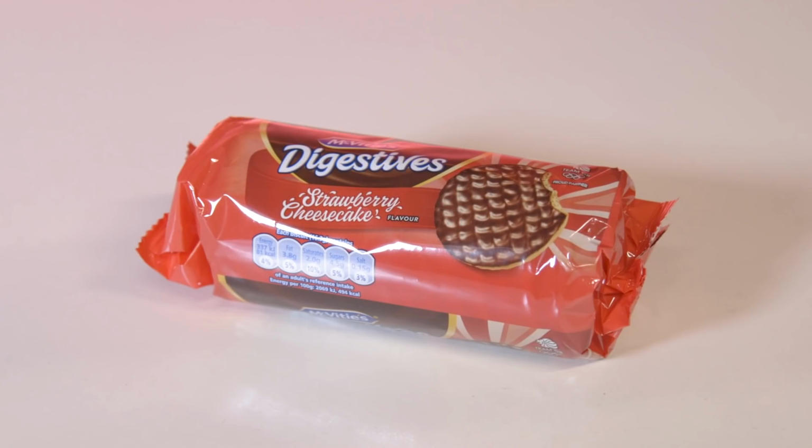The first digestive we're going to be trying is strawberry cheesecake. I know, I can't believe it either. Strawberry cheesecake flavour wheatmeal biscuits covered in milk chocolate. I had assumed if they were going to be flavoured, it would be the chocolate that was flavoured, but maybe not. Let's have a look.